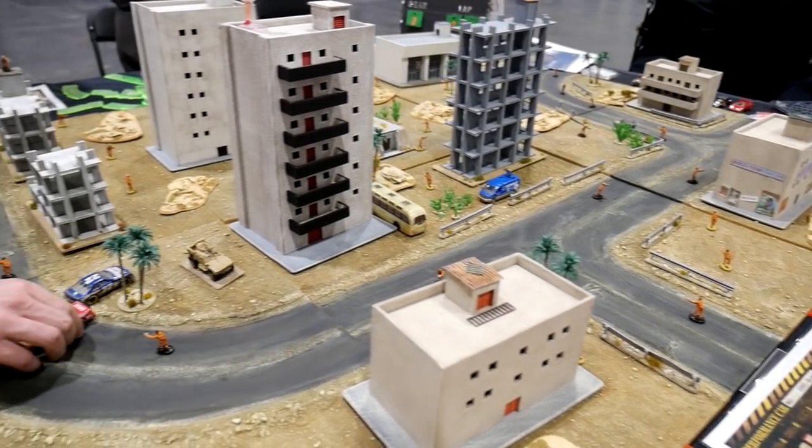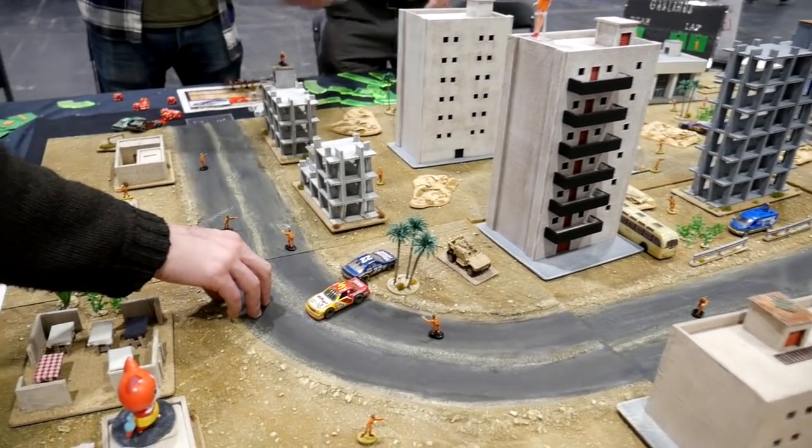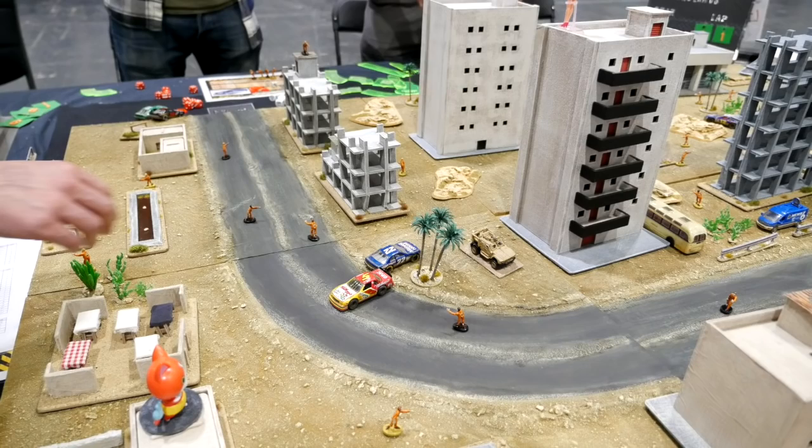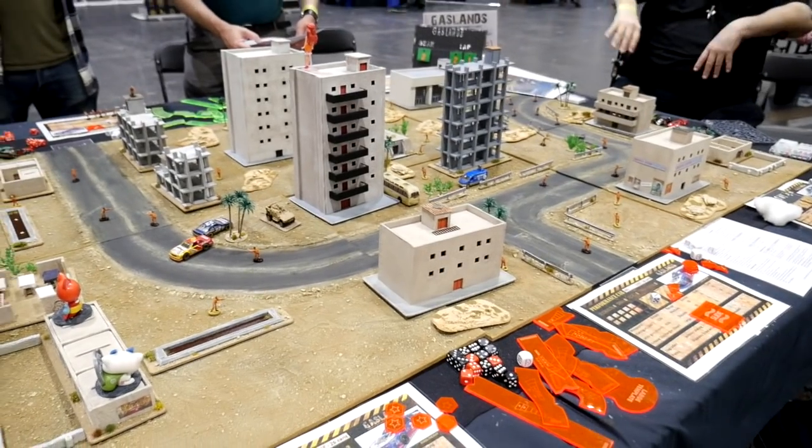I was actually looking all over the show for, on the back of that shot there, those fluorescent green templates for the Gaslands game, and it's a shame I couldn't find them, but I'm sure I can get them online somewhere.